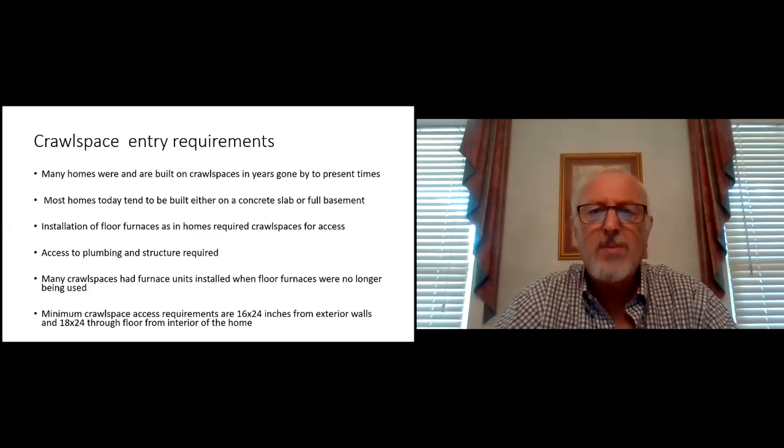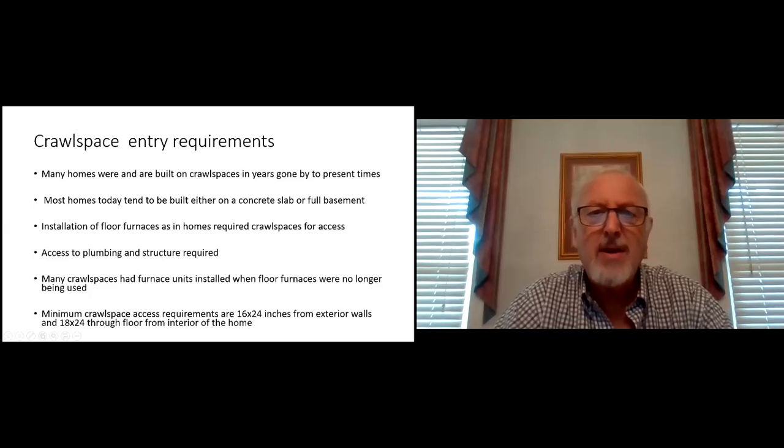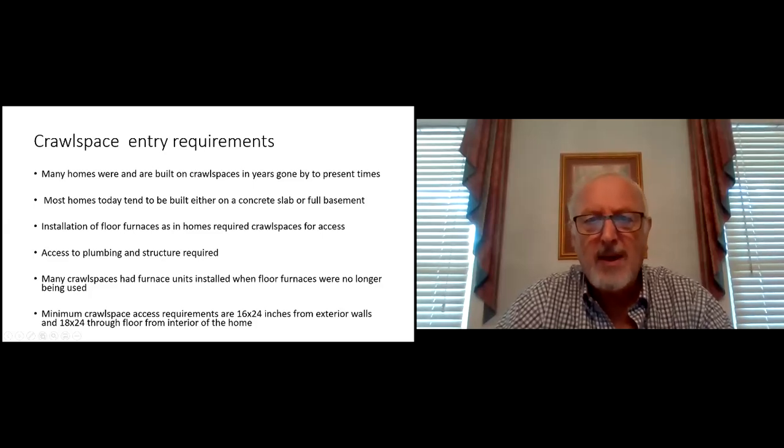On some of the older homes that we're seeing now, of course, we're dealing with the plumbing, and if we're dealing with cast iron or with galvanized steel piping, we want to have a look and see, is anything deteriorating in there because they're nearing the end of the life expectancy.